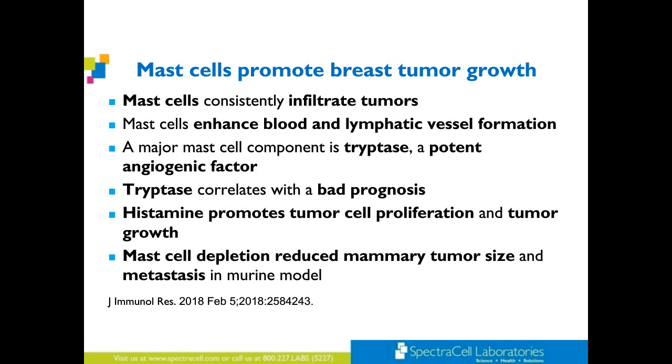So histamine promotes tumor cell proliferation and tumor growth. And mast cell depletion reduced mammary tumor size and metastasis in a murine model. So treating breast cancer as an allergy may be a good idea. Now, I don't like conventional antihistamines, right? The conventional ones cause neurocognitive impairment. They block the memory transmitter, acetylcholine.